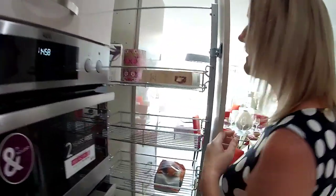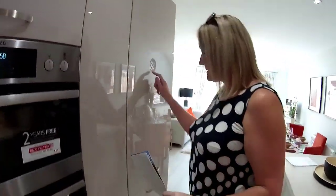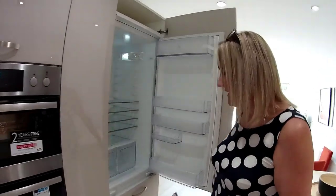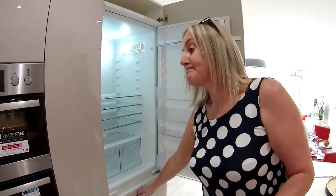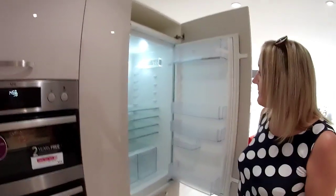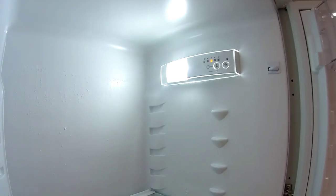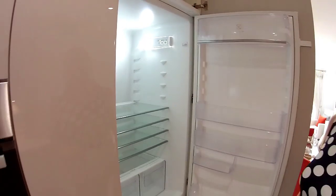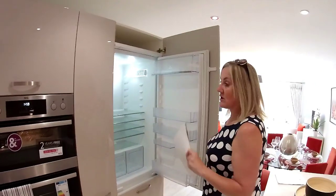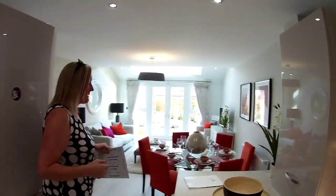Mm. AEG appliances going on. Yes, lots of nice bits and pieces. Sticker here, so this will be your fridge and freezer then, that's also included. Which is great. It's one less thing. Oh, that's actually an LED light in that fridge as well, look. Yeah. Which is one of the annoying things about fridge lights. They always go, don't they? But with an LED, you've got a lot longer lifespan on it. Electrolux fridge freezer. Yeah. So, very, very nice.